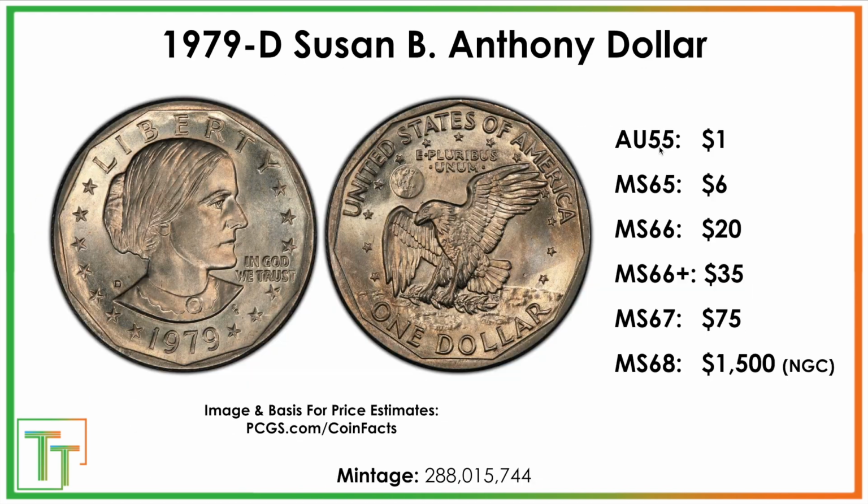But yeah, 1979D, a little less to get excited about in terms of cherry picking with condition, but $75 for Mint State 67 is no joke, and if you could hit Mint State 68, I think it would be, at PCGS, it would be worth a lot more than $1,500, because it would be a sole top pop.